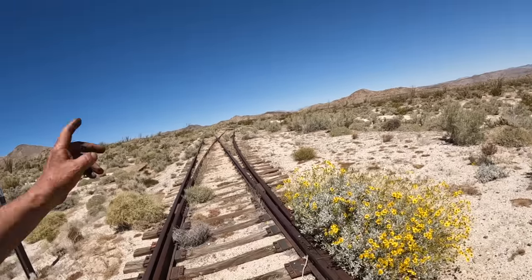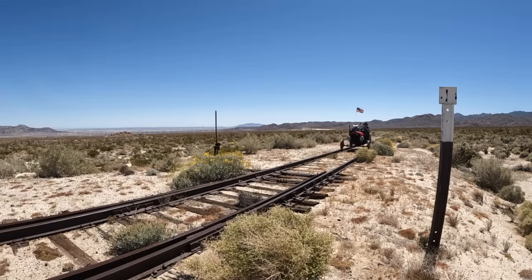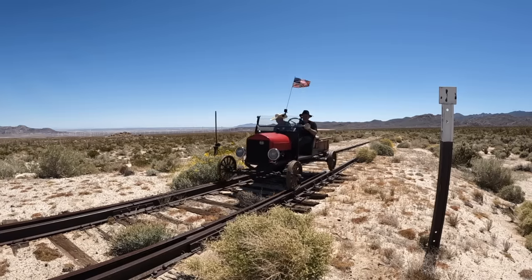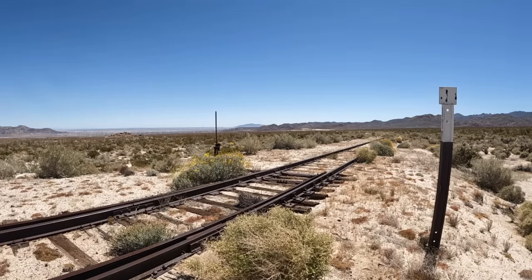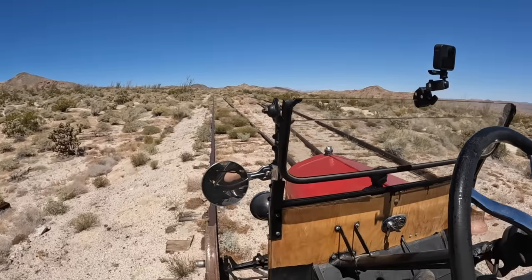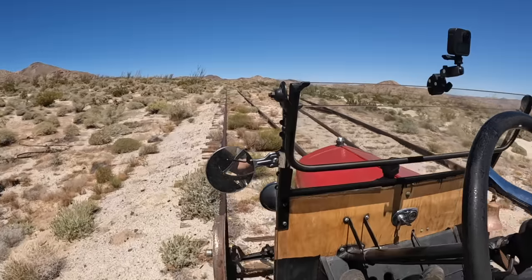But we're just about to the water tower. I think most of this track was run with steam train. I don't know that it ever had diesel or anything on it, but this one wants to kick out on those, doesn't it? You start to drive up on top of it. Yeah, I'll just throw it right up on top of it.